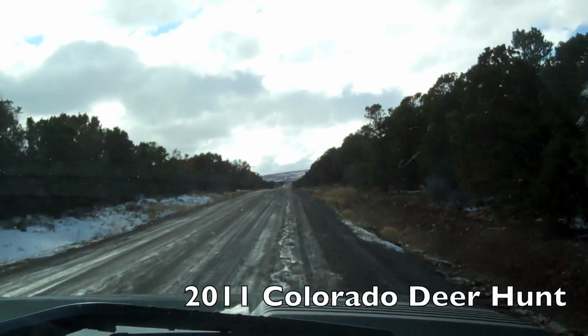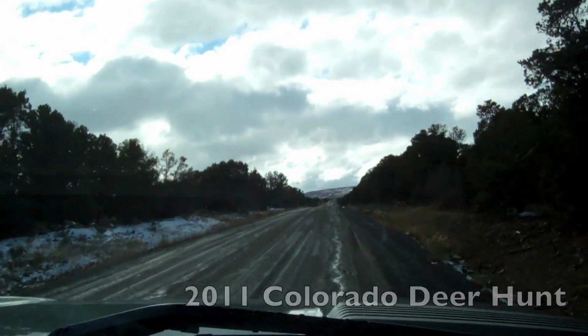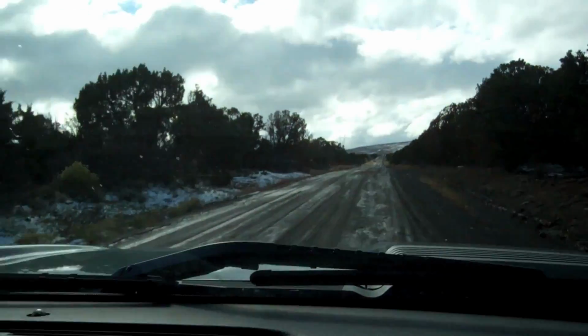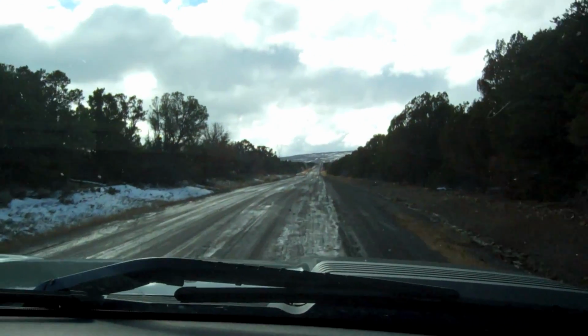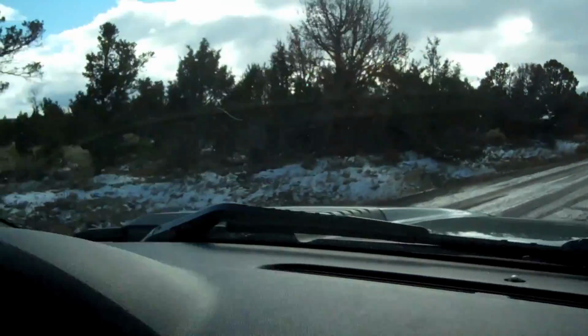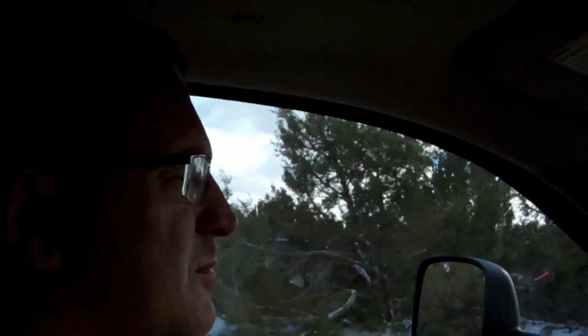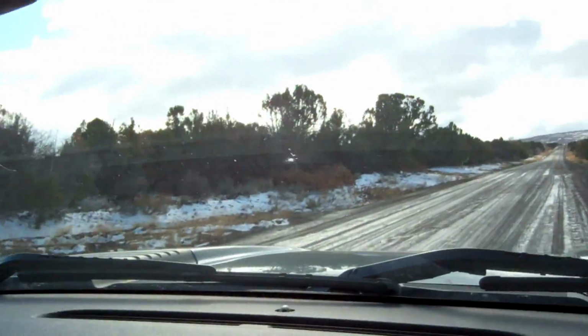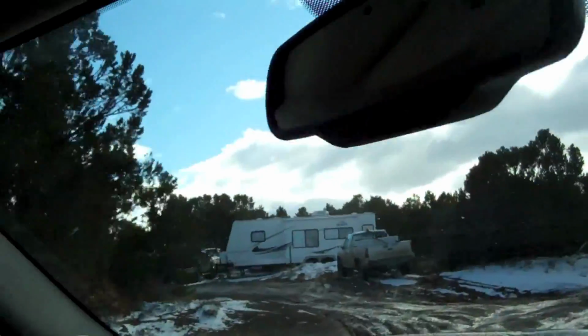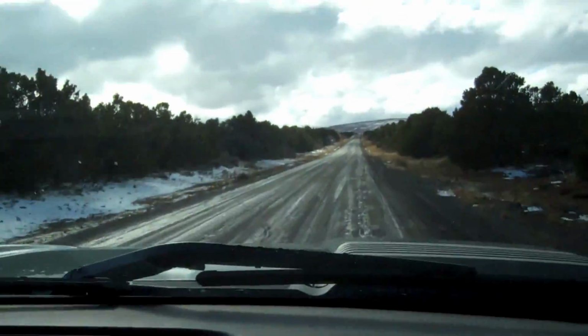Well, here we are in Colorado. We're in Unit 62 and just got here after almost a day and a half, almost 2 full days of driving. And now we're driving up to camp. We don't really know where to go, but hopefully we can find a good camp setup and get some deer down. And it looks like it might snow tonight, but then we'll have pretty good weather for the rest of the week. So we'll see how things go.